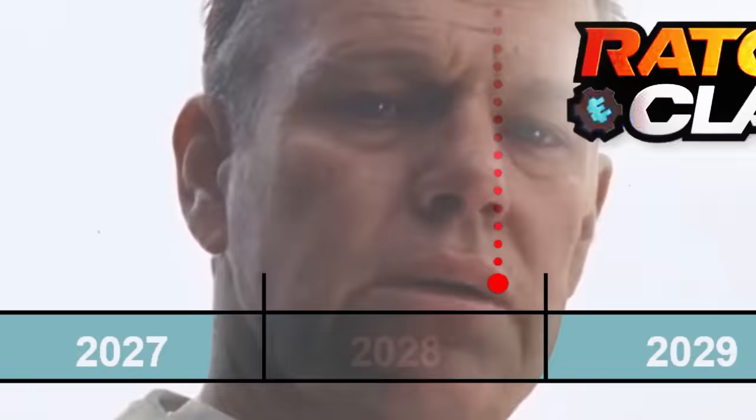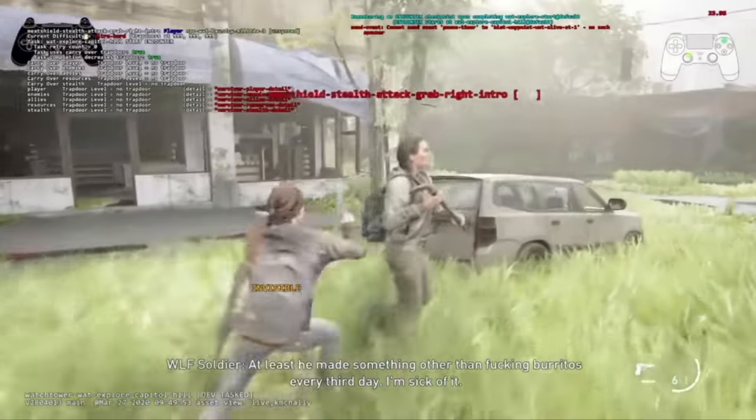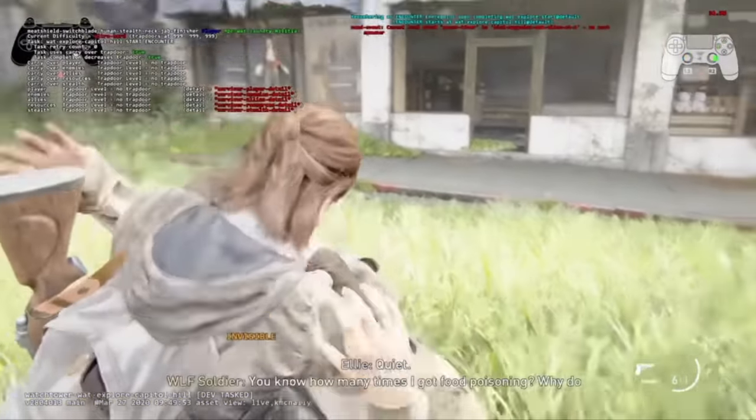The bigger problem with this one though is that it wasn't just stuff about their games that got out, but also like they doxxed a bunch of their employees as well, so, you know, it wasn't like a great time. Alright, so that's probably enough of organized cybercrime destroying the lives of hundreds of employees in the game industry. Let's have a look at some of the less depressing ones.